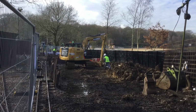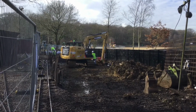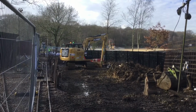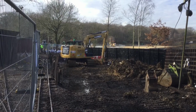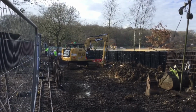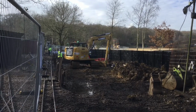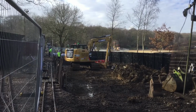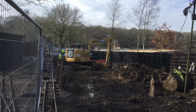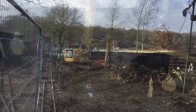The guys on site are busy getting their stuff done. We were delayed a couple of days last week due to the snow, but luckily that all melted off over the weekend, and they were even managing to work Saturday morning. I'll walk on over and see what they're doing, but it looks like they've dug out some of the trenches and put in some reinforcing steel, ready for concrete in a week or two's time. So we'll go on and see what they're doing.